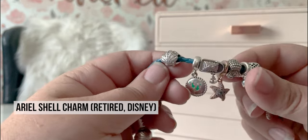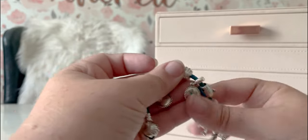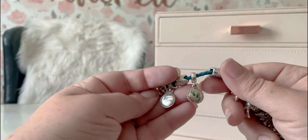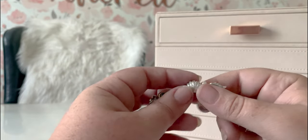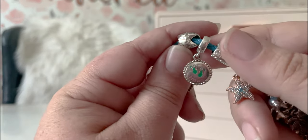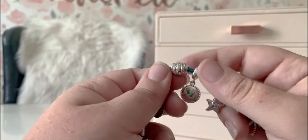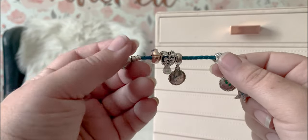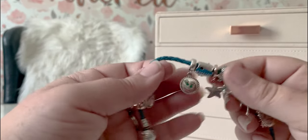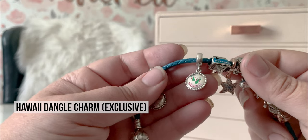Then the seashell. This guy's just a cute seashell. I have two shells on this bracelet. Sometimes, like I said, if I can't find an exclusive charm at a port, I will get one of these kind of charms, like the shell or the seahorses. That's just a reminder of that day. S925 ALE on the bottom. I love the CZs. I wish that the shell clasp on this had the same CZs, but you know, can't have everything. Then our Hawaii dangle with those teal flip-flops.